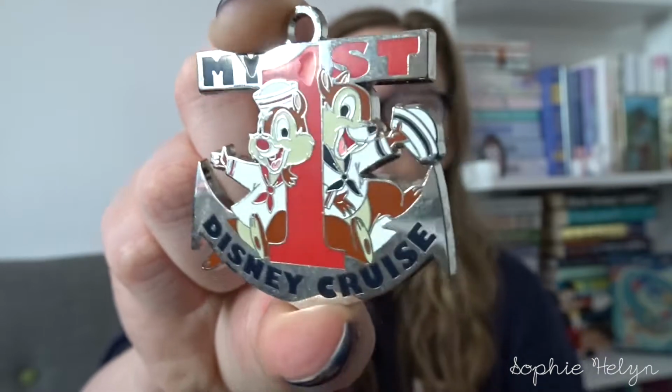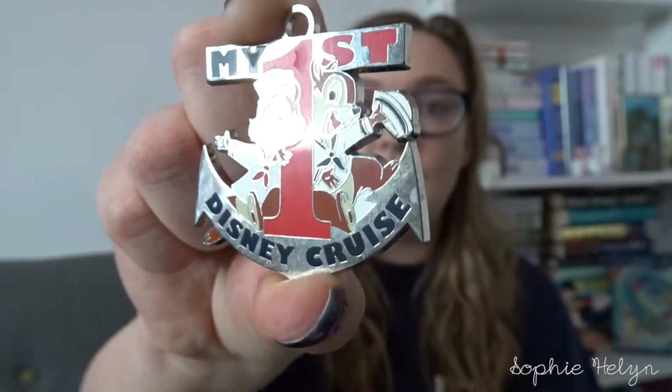What else? Okay, so the next two I have clubbed together. I've sort of cheated again. But these are 2 cruise pins, and these pretty much sum up one of our holidays for this year. The first one is an open edition cruise pin, and it is a My First Disney cruise pin. I don't know if you can see because of the glare, but it's not an overly special pin, but it was my first Disney cruise, my second cruise ever actually. And I thought that summed up perfectly our cruise trip.